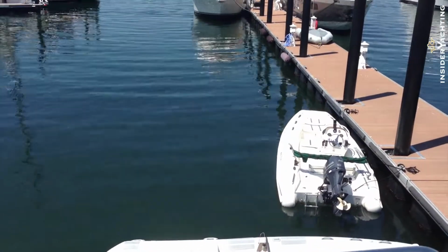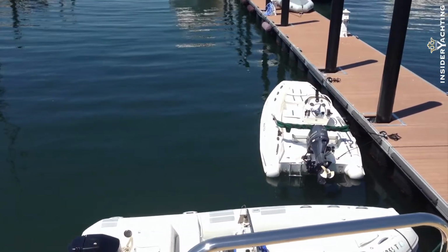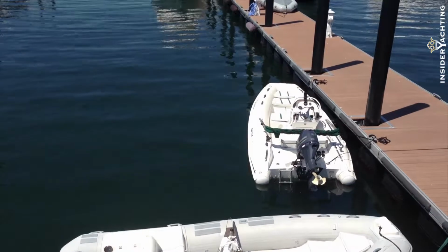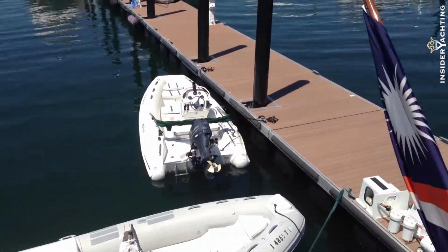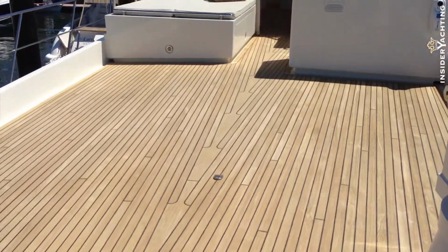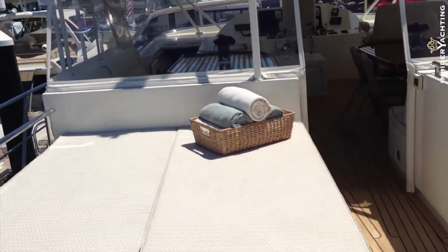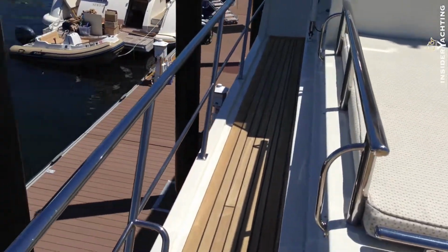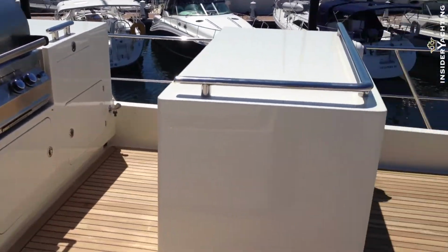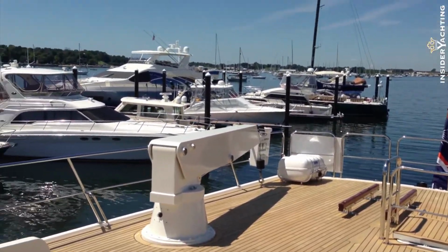Show you the tender as well. That's the tender. Has a nice 70 horsepower Yamaha 4-stroke on the back. Actually has a bimini top as well. You can see it's folded back there, but a really nice sized tender for this size boat. It's actually about 16 feet, I think, and these are the chocks for it. So real great area. Nice feature to the boat. And there's your side decks that have the 3/4 walk around. Very, very nice area. And a beautiful day here in Newport as well.